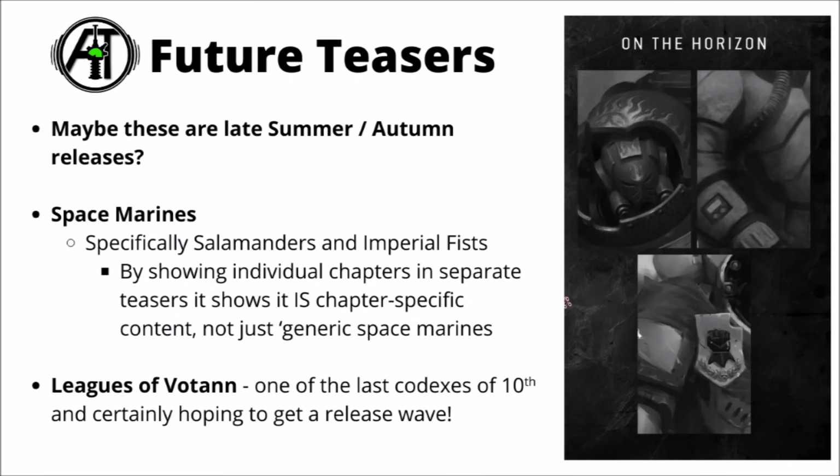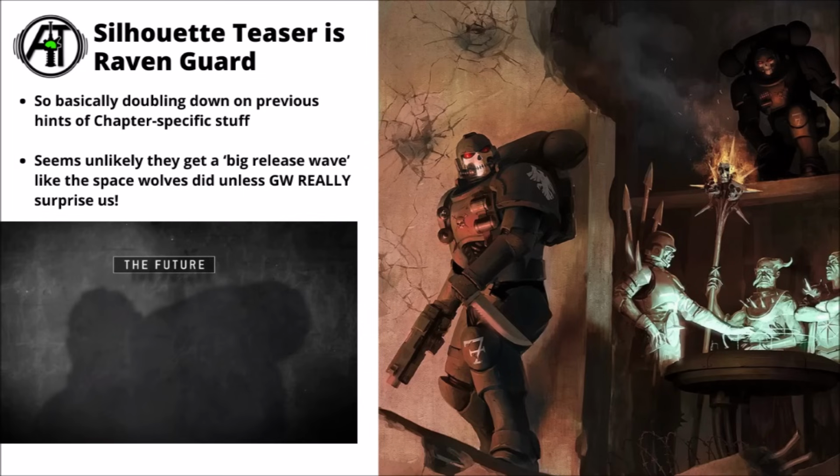as opposed to that Salamanders Marine just being an individual Space Marine teaser, and what was actually coming was a bunch of generic Space Marine kits. On top of that, they also gave us this Raven Guard teaser too, which feels like it was in very similar kind of scope to the Space Wolf one that they did last time, quite clearly an Astartes just from looking at it. It didn't take very long for the internet to find the answer to that one. Looks like people have posted the solution on Reddit really quite quickly after it was shown.